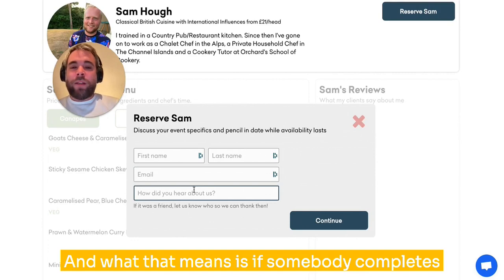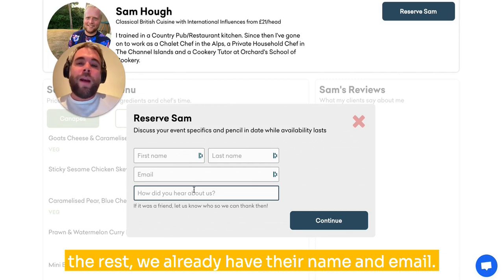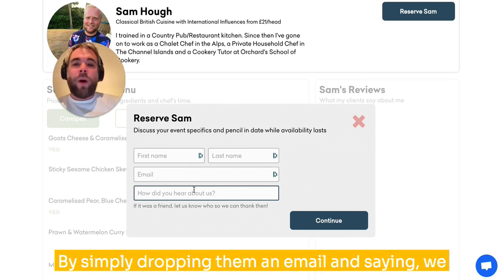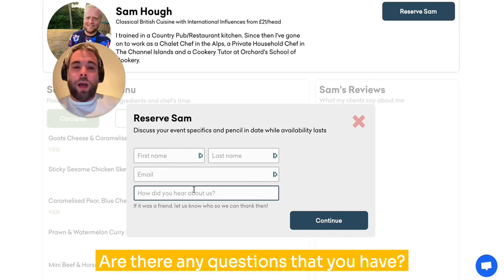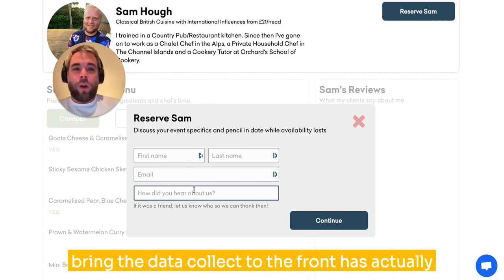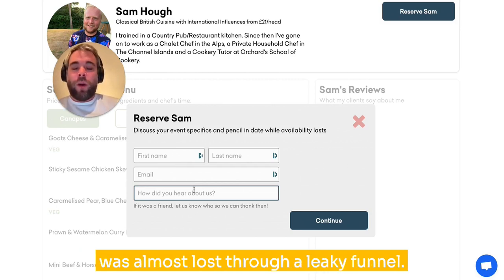And what that means is if somebody completes this part of the process but doesn't complete the rest, we already have their name and email. And we've actually managed to generate revenue from people who dropped out of this funnel already by simply dropping them an email and saying, we noticed that you went to complete a booking, you didn't complete it. Are there any questions that you have? So reworking this funnel to simplify it and bring the data collection to the front has actually allowed us to generate more revenue that was almost lost through a leaky funnel.